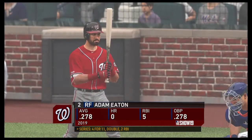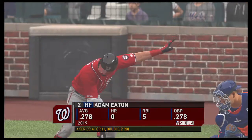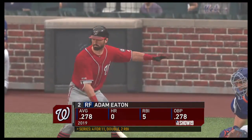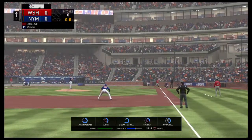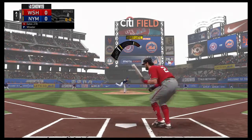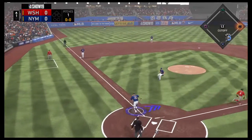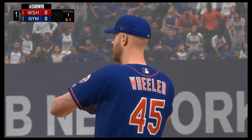Into the box, Adam Eaton. He will lead this one off today. Leading off for Washington, the right fielder, number 2, Adam Eaton. First delivery to him on the way. And now he'll try to bunt his way on to start the game. This gets foul. It's 0-1.